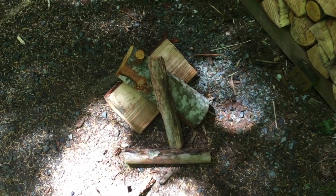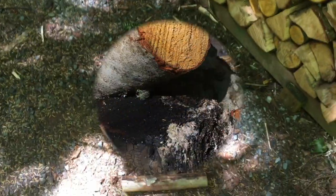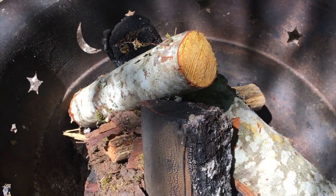Daytime, but we're gonna go put this all on the campfire for later this evening. I think that should be enough for just me, one person. Yeah, fire. Alright, like I said, just prepping for a little later. This is gonna be my fire.